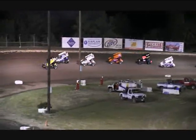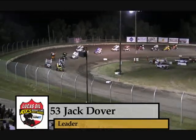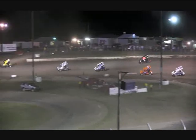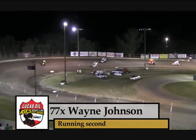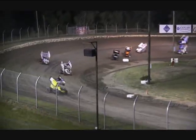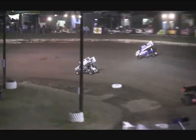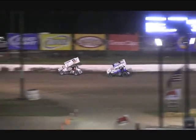The cone down to the front straightaway. Your flagman watching them this time as they work into turn 3, looking for the green at turn number 4. Single file, we're back underway. Wayne Johnson down to the inside of Brady Bacon, gets second to the 77X as they have a phenomenal restart. And Wayne Johnson going to steal away the second spot. Trevor Grossenbacher able to get away fourth for the 05 of Brad Loyet as they will muscle into turns 1 and 2. Jack Dover on the high side and trying to build some distance between him and the battle for the runner-up spot. Wayne Johnson has it.